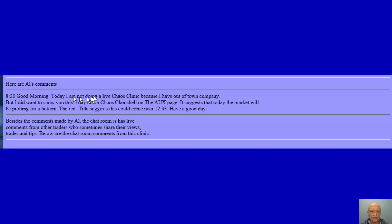Good morning. Today I'm not doing a live chaos clinic because I have out-of-town company, but I do want to show you this 3-day down chaos clamshell on the AUX page. It suggests that today the market will be probing for a bottom. The red minus tide suggests this could come near 1233. Have a good day. And I was content to leave it at that because of my company.